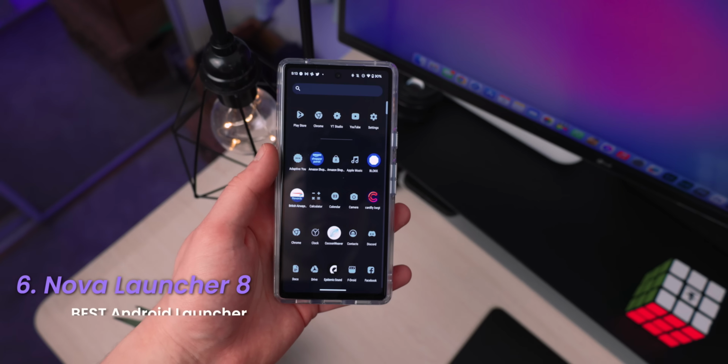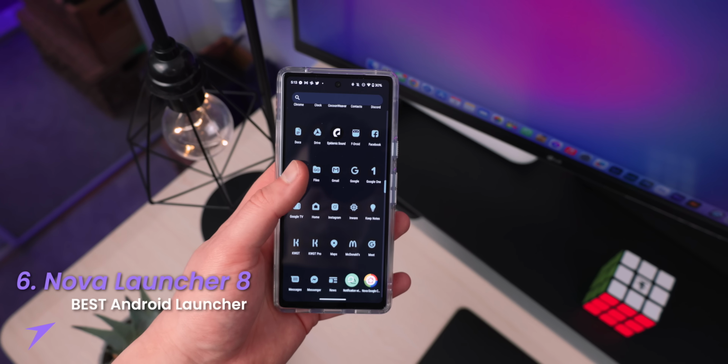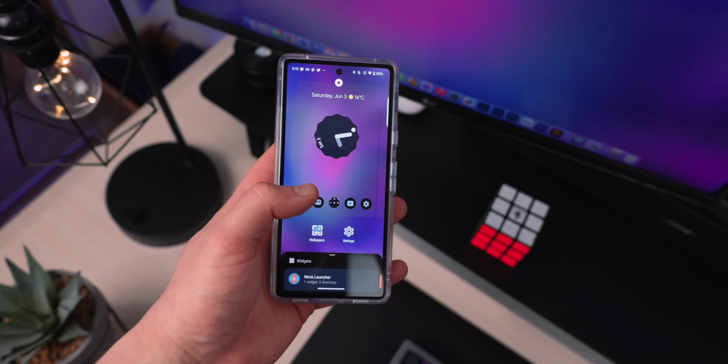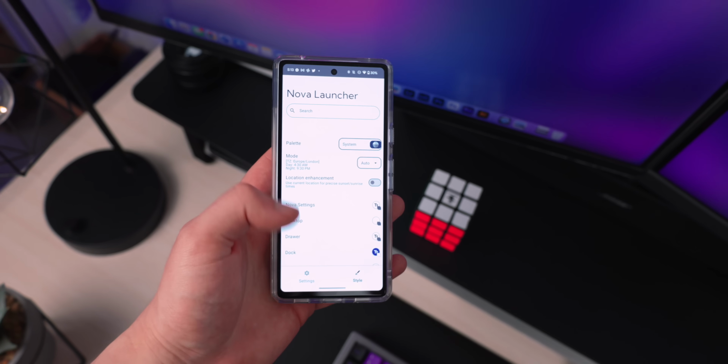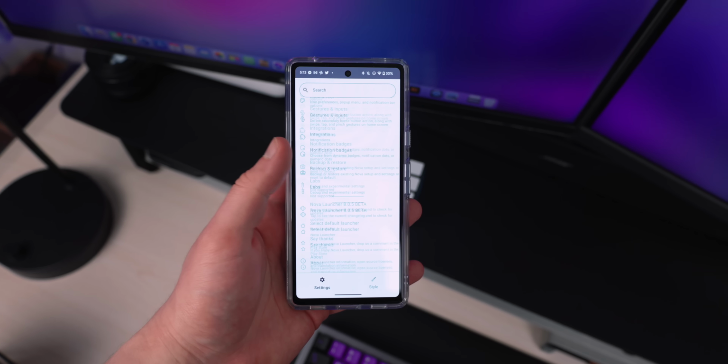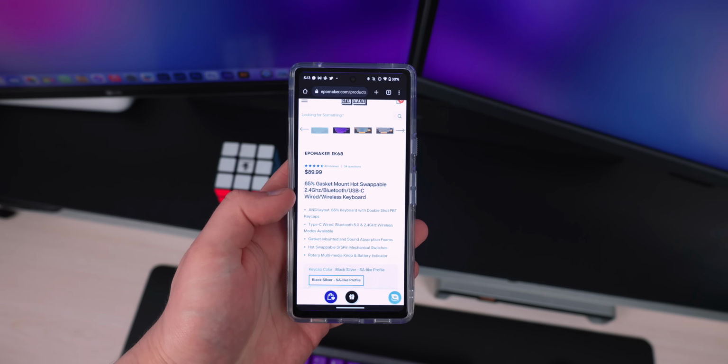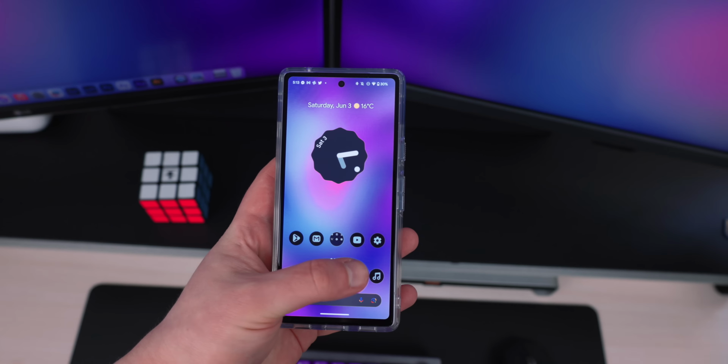App number 6 is Nova Launcher 8. This is actually still in the beta stage, but it feels pretty polished. I haven't experienced any bugs. You can get it from the link down below. It's not in the Play Store right now, but it's basically Nova Launcher, but just better. It has more features. It now works with the native gestures. I'm using it right now.